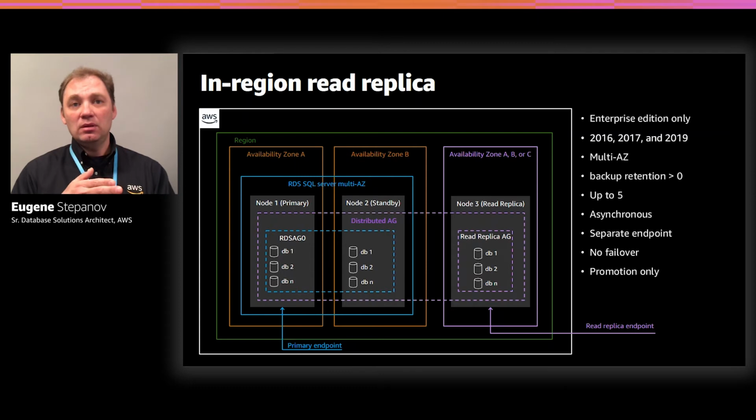You cannot change it to synchronous commit. That feature is not available. Now, every single read replica comes with its own endpoint. Very, very important to remember. If you try to execute your read query going against the primary endpoint, doing something like application intent read only, that's not going to work. In order to scale out your reads and really leverage the read replica, you have to come through that purple read replica endpoint. Very, very important to remember.